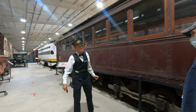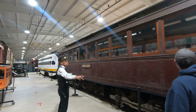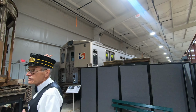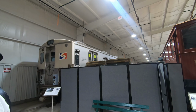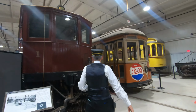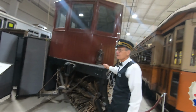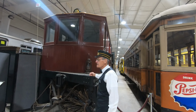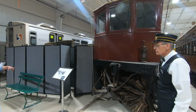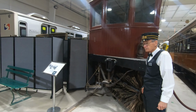Now, because this is powered by electricity, you see a huge jump in the size of the car. This car back here from the city of Philadelphia is actually also not a trolley. It's a subway car. The car here is one of our work cars. Looks a little strange, but it has a specific purpose, which if you look at the picture here, you'll see what it is. This is basically a snowplow.